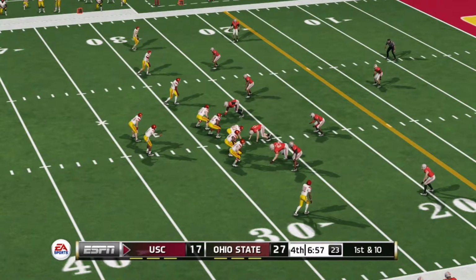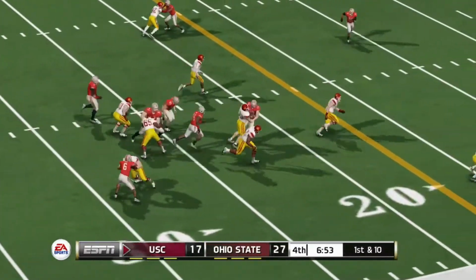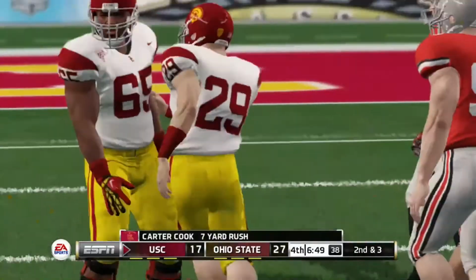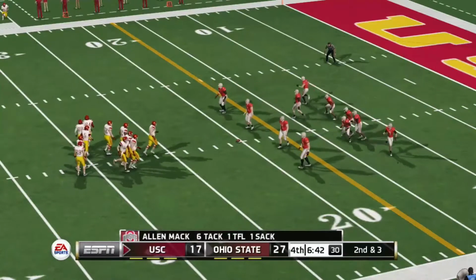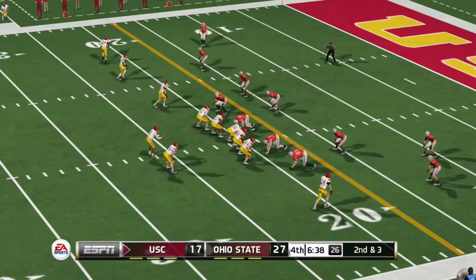4 wide, trips to the top of the screen, and Burks with a give to Carter Cook. The big tailback with a stiff arm to get it down to the 20. This late in the game, the Buckeyes are feeling tired, and Carter Cook's saying, feel this stiff arm in the morning. Well, this could be something, especially if USC has leads, but they can really wear down the defense with that power run game.